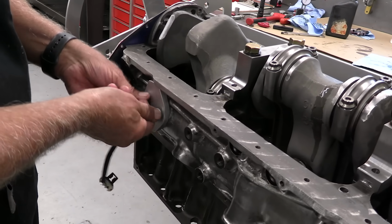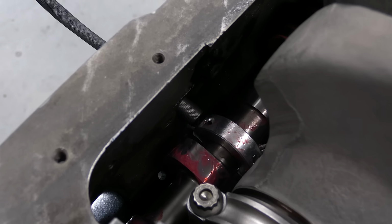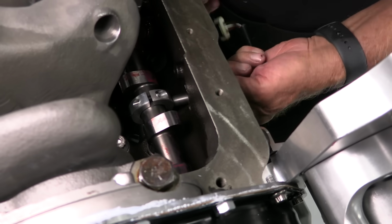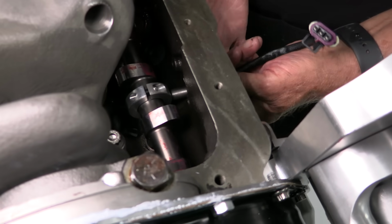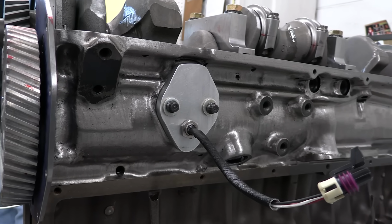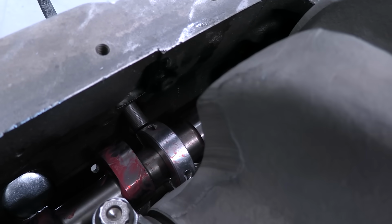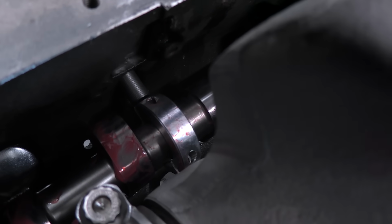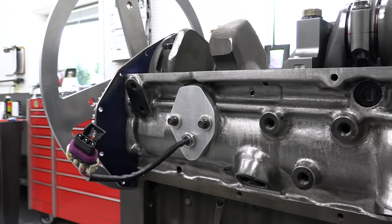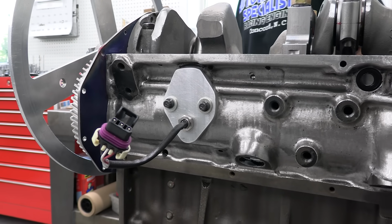For the pickup, he machined a plate that bolts over the fuel pump boss and has a threaded hole for the pickup. Once the pickup is set, so there is somewhere between 60 to 80 thousandths of an inch between the pickup and the magnet, it should be good to go. Now, when the number one piston approaches top dead center, the ECU knows the camshaft position and can tell if it's a compression or an exhaust stroke. Pretty trick, and in my mind, this is the kind of craftsmanship that separates true engine builders from assemblers.